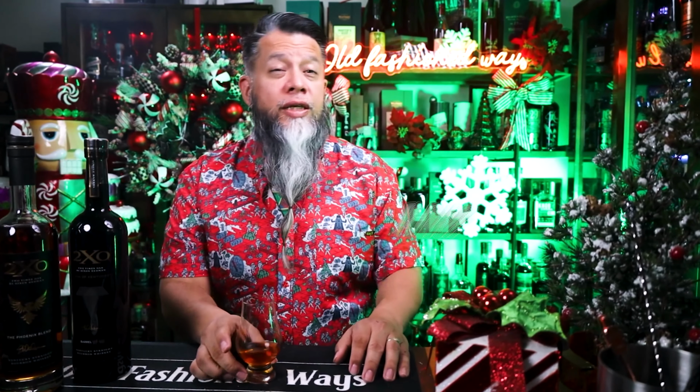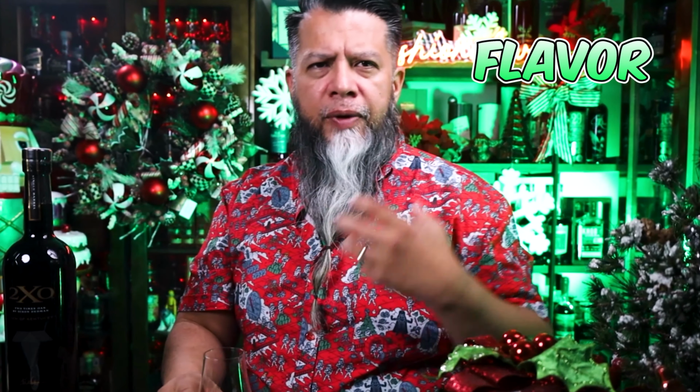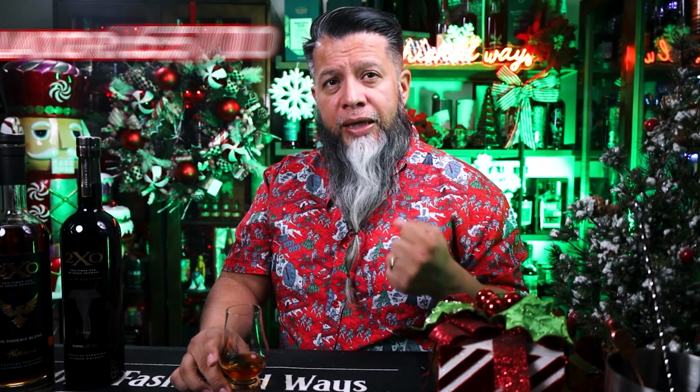Let's go in for the initial taste. Let's see what this initial flavor tastes like. So initially, you get the ethanol, and then you get a cherry char, and I'm trying to figure out what that back note is. A lot of times when you're first tasting things, it's hard to taste it because it just hits your tongue and that ethanol overpowers. A lot of times you get a better taste with your second sip. But for that first sip, that's actually not bad at all. I did like that a lot. I'm gonna give that a 6.5.